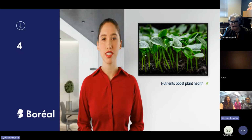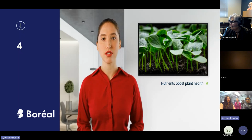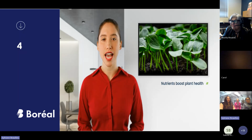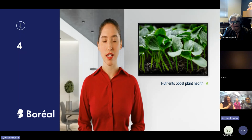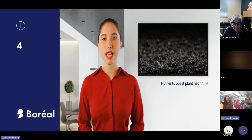The NPK ratio, not just numbers on a bottle. Hydroponic nutrients often show ratios like 3-15-5, 10-8, or 5-14. These aren't magic numbers, they're the percentages of NPK by weight.